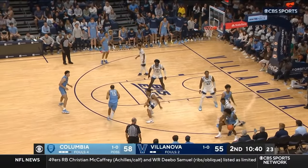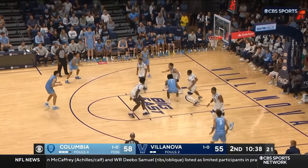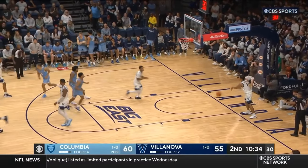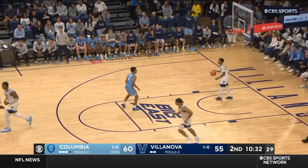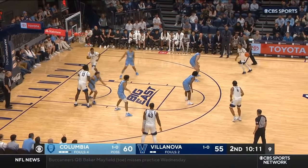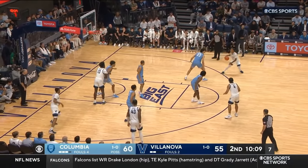Yeah, nice win. I mean, but that's the Patriot League, and this is the Big East. That's a foul there, too. That's a good shot. Foul or not, Brown goes right through the contact. Columbia holding their own defensively.